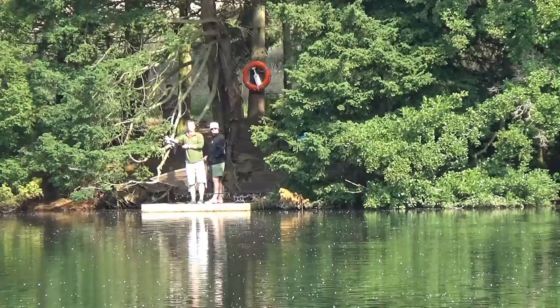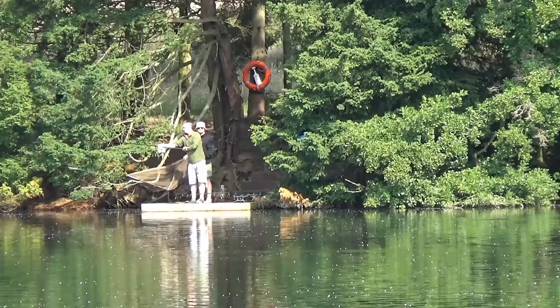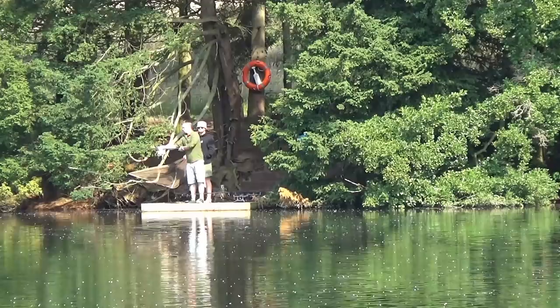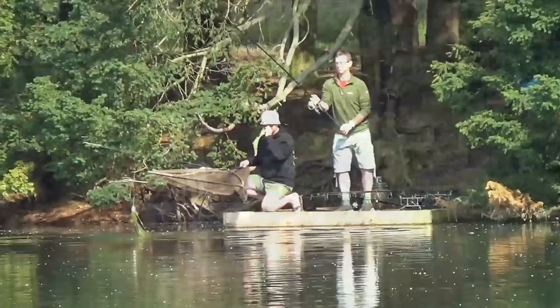Floater rod. I might have to get me floater rod out myself, guys. And I can see Dave's floater. So it is definitely floater fishing again.